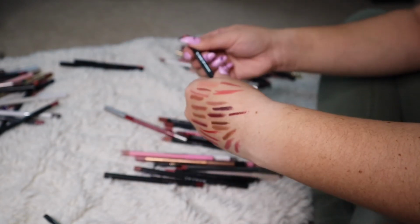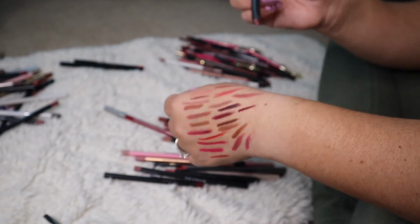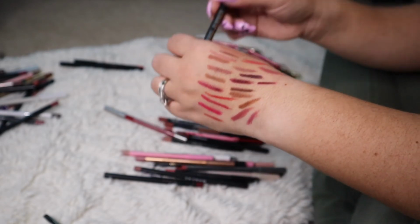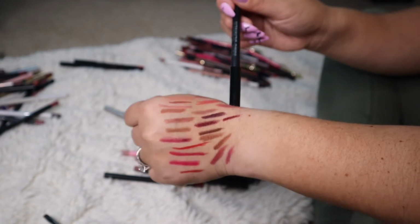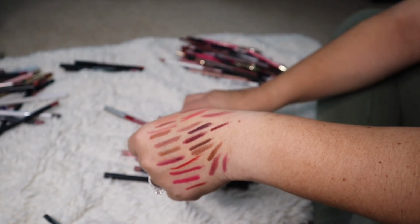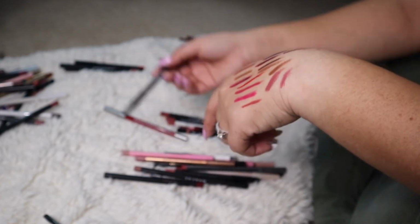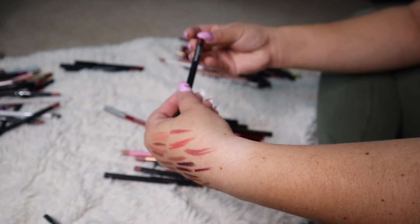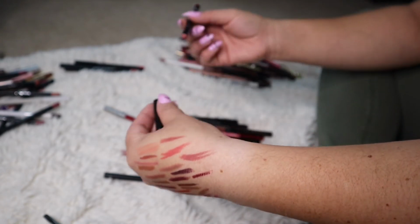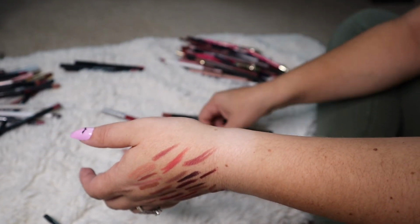Kris Jenner. I'm going to get rid of this one too. This is a Kris Jenner one right there. It's a pretty shade though. I'll put that in maybe. Another Kylie, which I put another top to, so I'm just going to get rid of that. This one is Bodygraphy. It's a pencil one, so I'll get rid of this one.